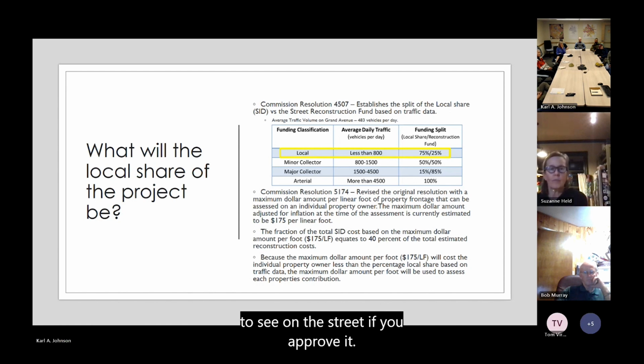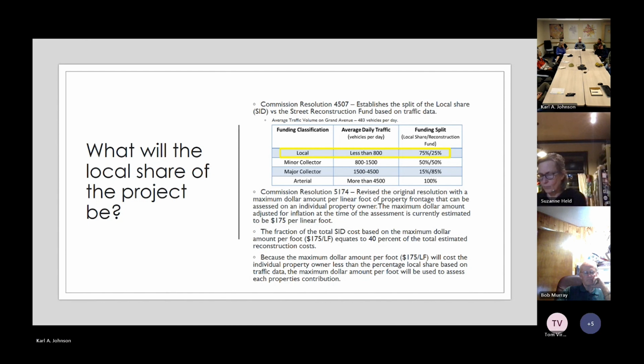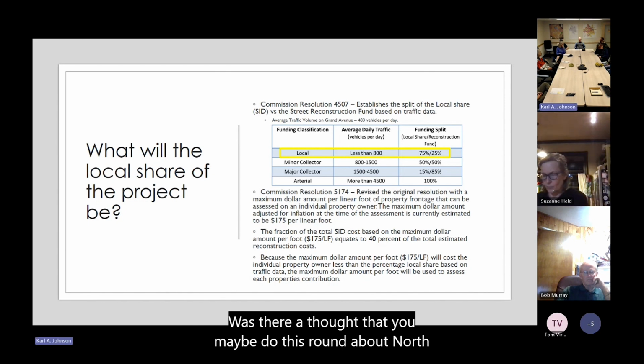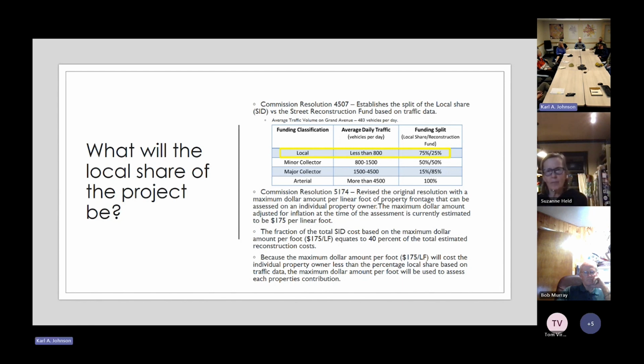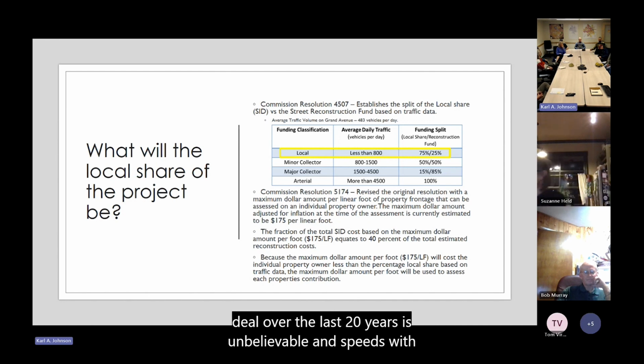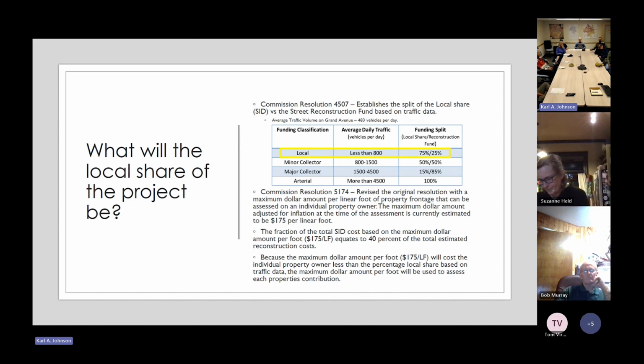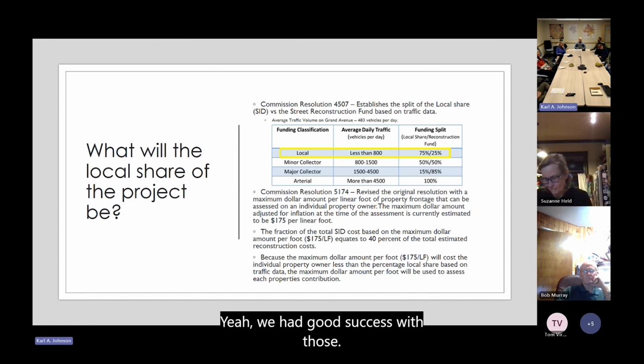So there was a roundabout put on North Grand and Lamme. Was there a thought that you maybe do a roundabout on North Grand and Beale? The amount of traffic that has increased on Beale over the last 20 years is unbelievable, and the speeds with which people drive. Unfortunately, Bozeman drivers now think stop signs are optional. Yeah, we've had good success with those. You drive down South 6th, we put three traffic circles on that previous project. Pretty good.